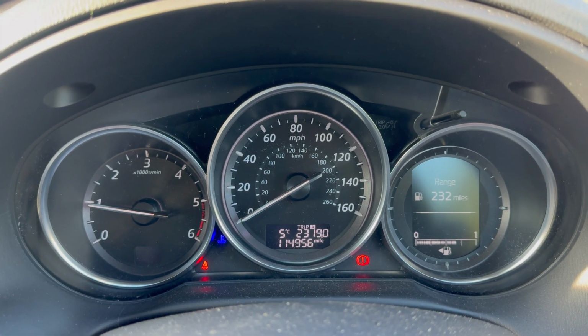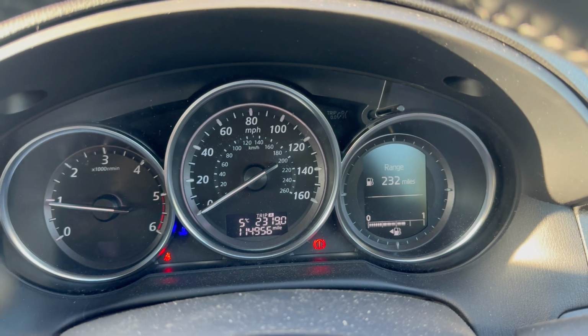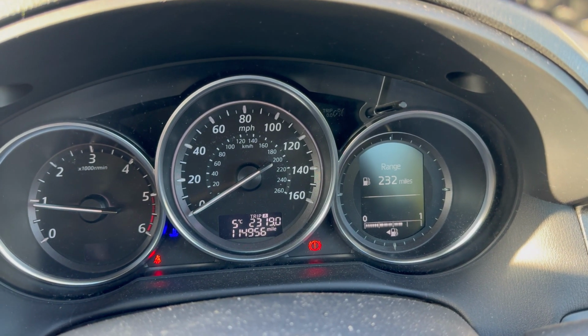Firstly, what we can see straight away is that the car must have terrible fuel consumption and miles per gallon, because we have nearly three quarters of a tank and it can only do 232 miles. So as I said in the beginning of the video, the DPF fault is not always the DPF. The DPF being blocked doesn't mean there is a problem with the DPF, but maybe something else.